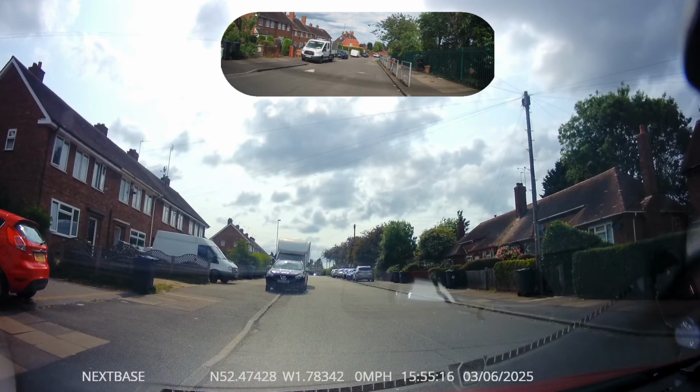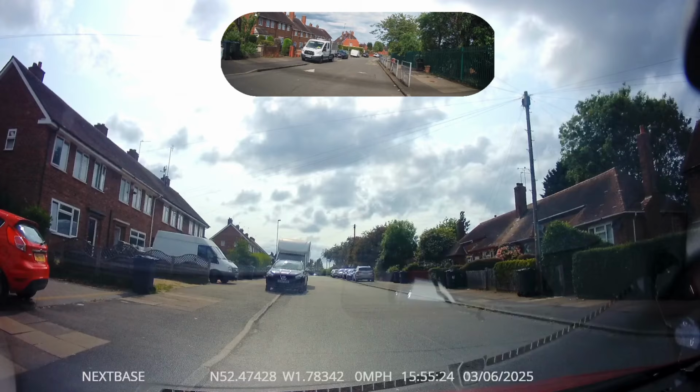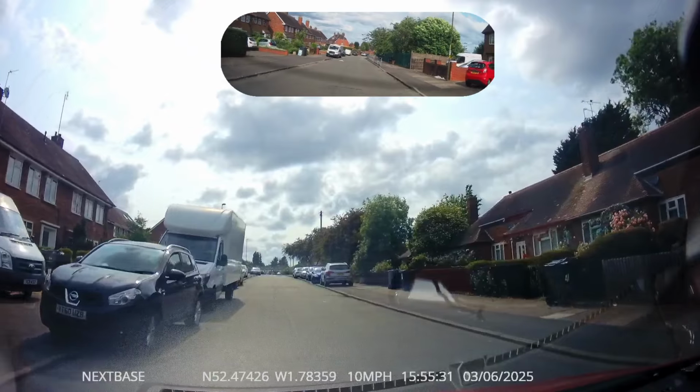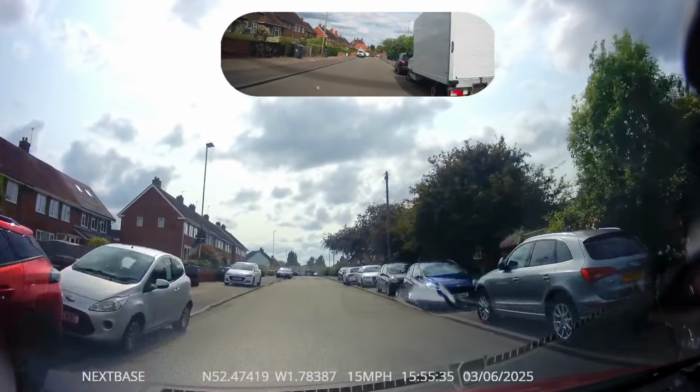This is their first pulling up on the left. Notice how there's a car in front of them. This would be classed as an angled start. You'll get a few different type of move-offs in your test. You've got angled start, which is what he's doing now, the regular start, and also the hill start. The regular start is, it could be anywhere on the left-hand side, no cars in front of you.